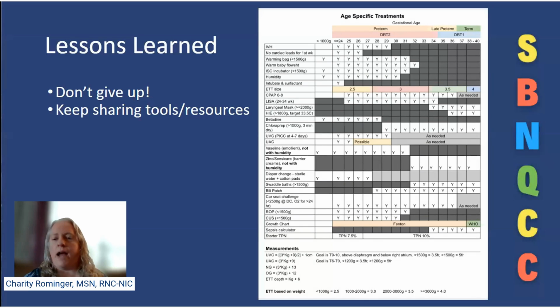And I wanted to share one that I had put together for our unit. It's based off of our policies and procedures, but it's just a quick reference tool that I like to carry around. So if I'm admit nurse or if I'm charge or if I'm taking care of a small baby, I can look up real quickly, okay, do we do humidity? Do we do Vaseline or do we do zinc? All those different little things based on their gestational age and their weight. So it's a quick reference tool. So I just wanted to share it as an idea for others. This is based off our policies, so yours might be slightly different, but it might be something helpful if you don't already have something for your team.